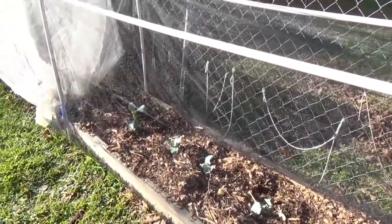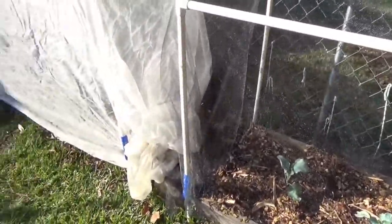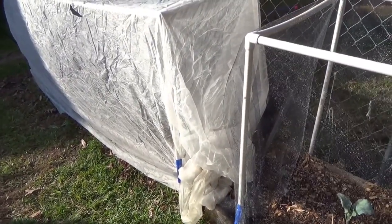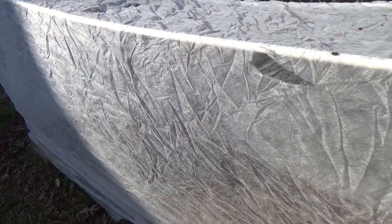I've been bringing them out, letting them catch some UV rays. Now we're going to get them going, which means end of December, so January, February, sometime in February, we're going to be picking this as fresh cauliflower once again, if we don't get a super duper freeze.